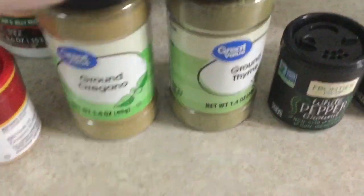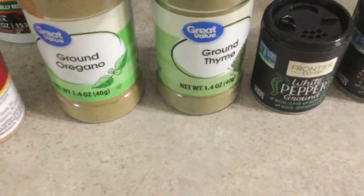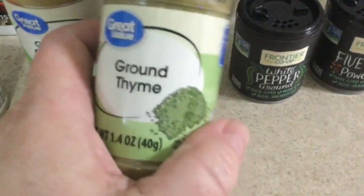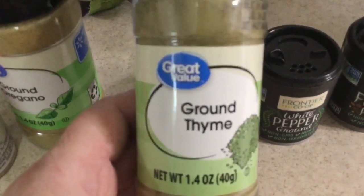I noticed that, I don't know if I've ever noticed this before, that Great Value has its own spices. These were either $2.24 or $2.42, and the containers are like 3/4 of the way filled up. But whatever, it's better than spending $6 on a little container.